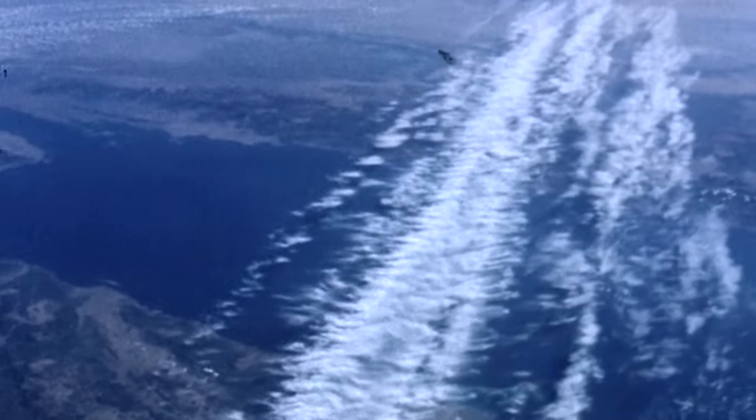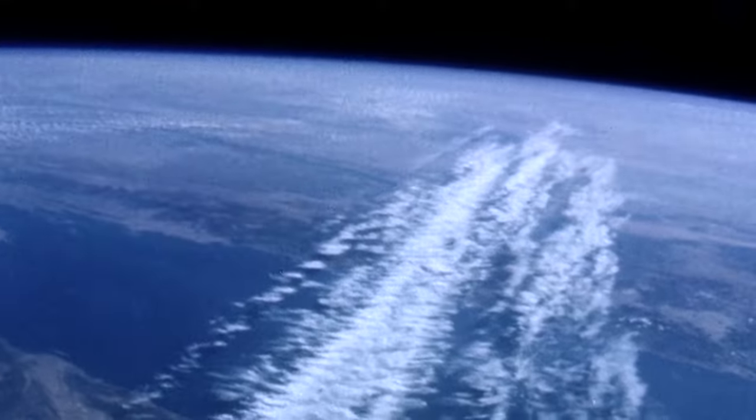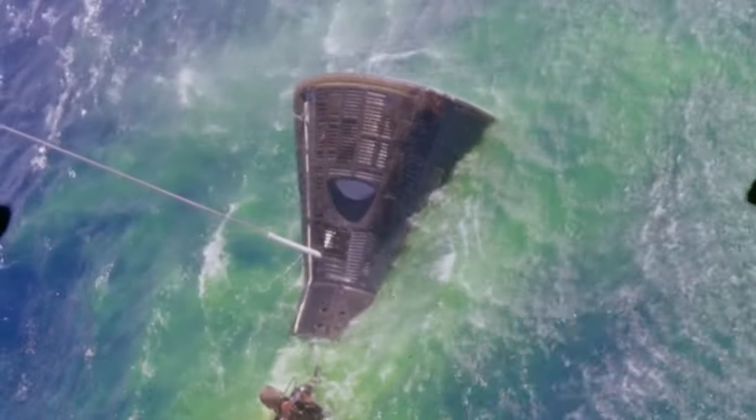Achievements of the new maneuverable craft in space included the first change in orbital shape and the first change in orbital plane. After just three orbits, Grissom and Young returned to Earth.